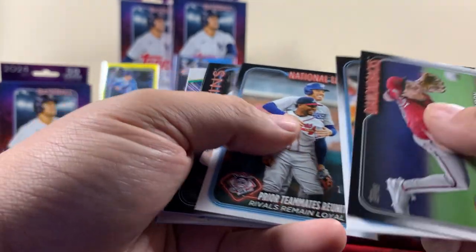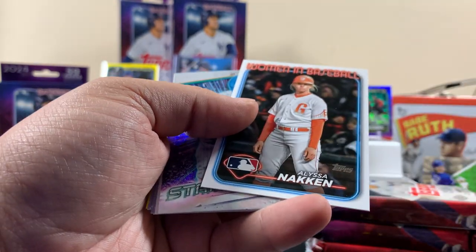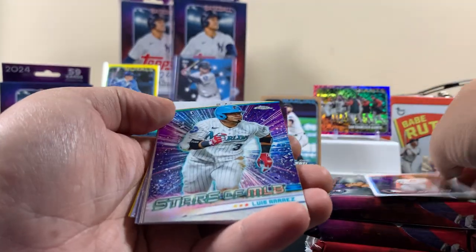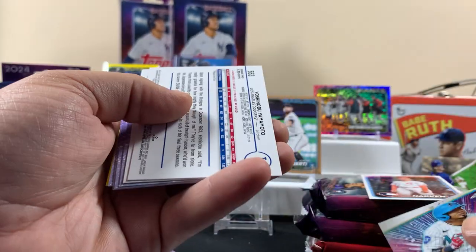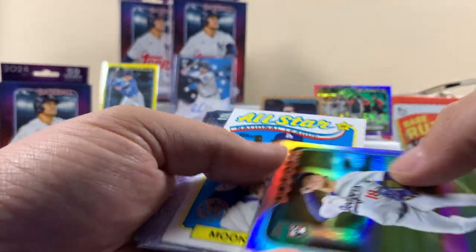Yeah, they could be... one auto for... They could be interesting. Ooh, we got another one of those Women in Baseball cards. Those are pretty tough pulls. Was that the same one we got? Oh, this is a chrome. Ooh, son.